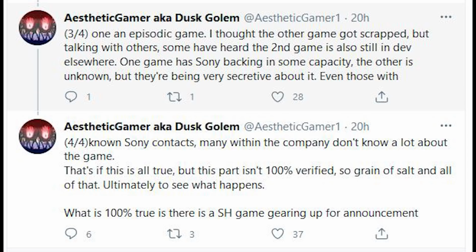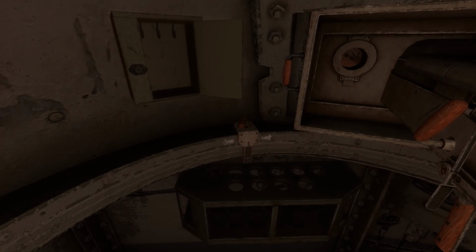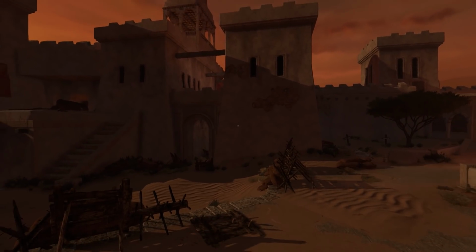Many within the company don't know a lot about the game. That's if it's all true, and this part isn't 100% verified, so take it with a grain of salt. Ultimately, just see what happens. What is 100% true is that there is a Silent Hill game gearing up for announcement. I'm also getting a lot of questions regarding Silent Hill and whether this is the game that Mark Cerny is involved with, and to my knowledge, and again, I could be wrong here, Mark Cerny is not involved with Silent Hill. That wasn't Dusk Golem actually mentioning that, by the way, that was me.